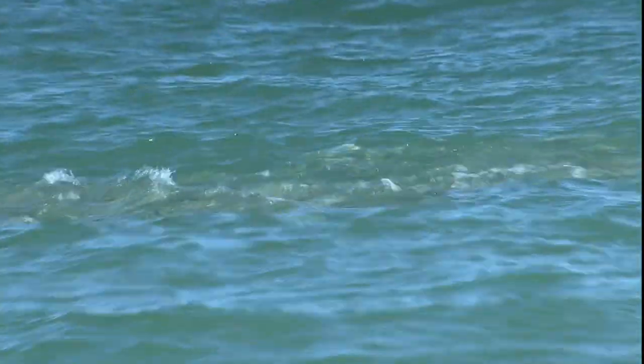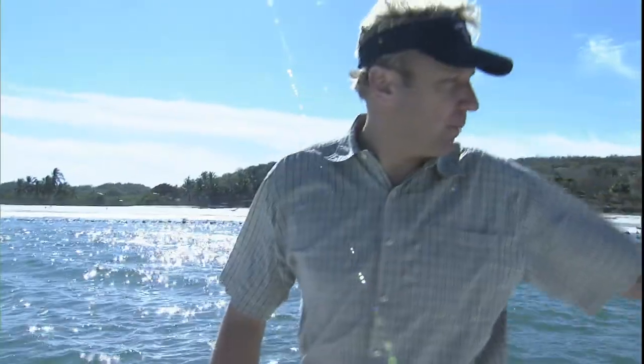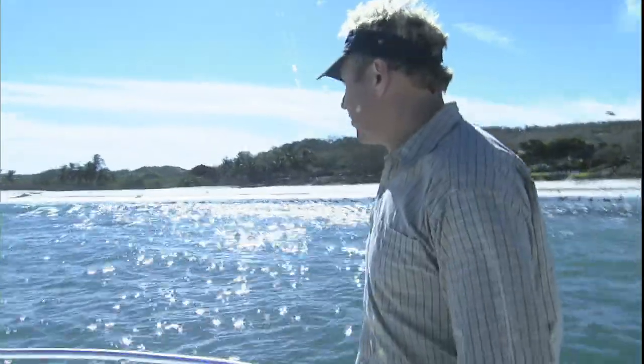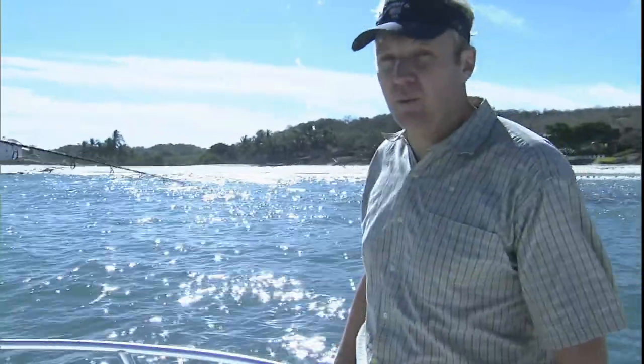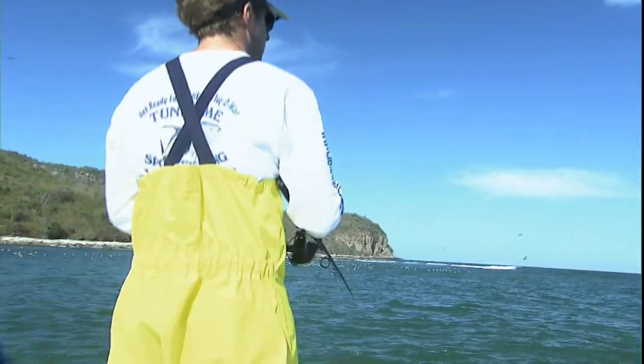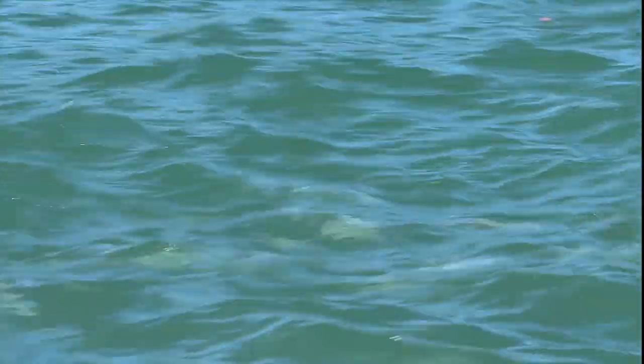So we're excited to get our lures in the water. We already have some bait going, and Danny up here is shooting a lure right into the heart of that. There's something underneath there and we want to catch it. For a nature lover like me, the vast array of marine life you see anytime you go out fishing here is worth the trip, whether you catch a fish or not.